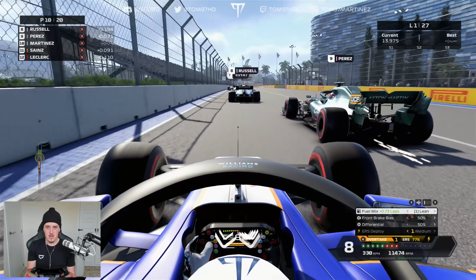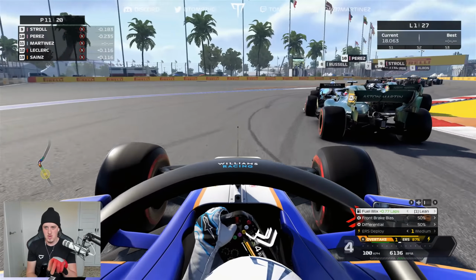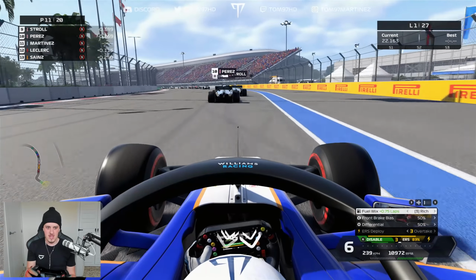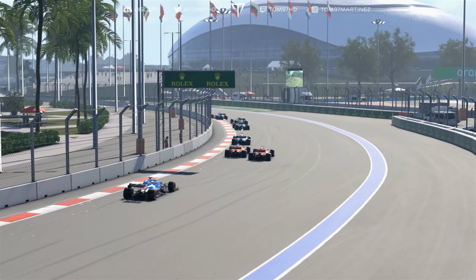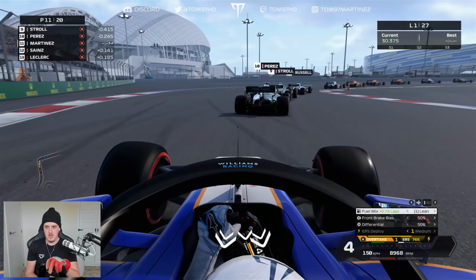As we head down towards turn 2, I'm going to try and get on the outside line here if possible. I want to be careful though, and actually Stroll goes for a huge lunge down the inside, and we end up losing out to both Aston Martins at the start, which is not what I had planned, but unfortunately I chose the outside line. It didn't really work for me, so that's the way it goes.